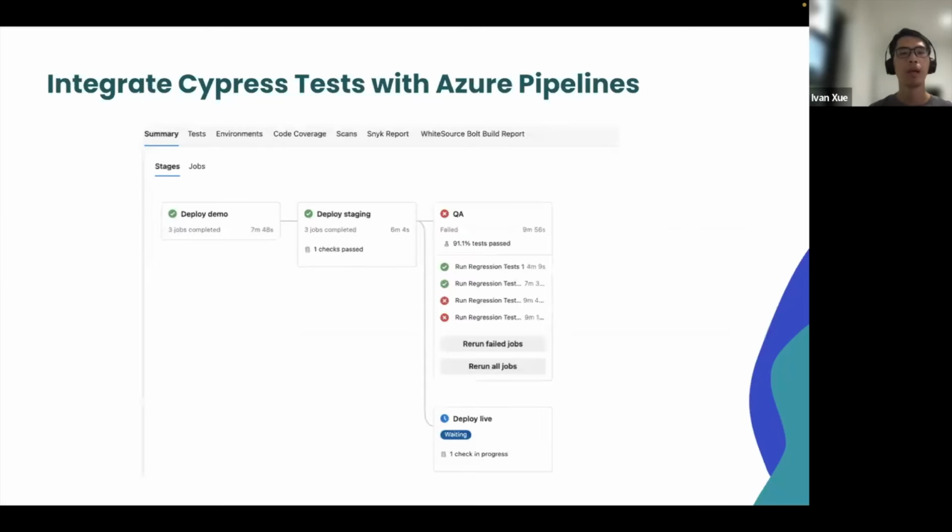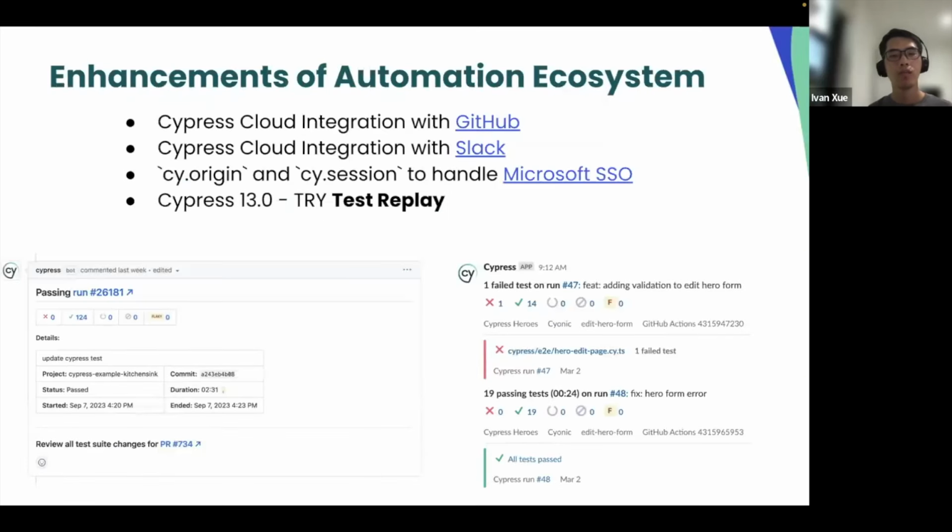If you click this pipeline, you can go to this detailed page. We can see we have different stages here: deploy demo, deploy staging. Then after the change is deployed to staging, we will trigger this QA stage, where we are running the tests. Similarly, here you can see the passing rate for the test, like 91.1% tests passed. If you click, you can see the actual report in the test menu, as I showed before. Then that's a wrap up for how to integrate with Azure pipelines.